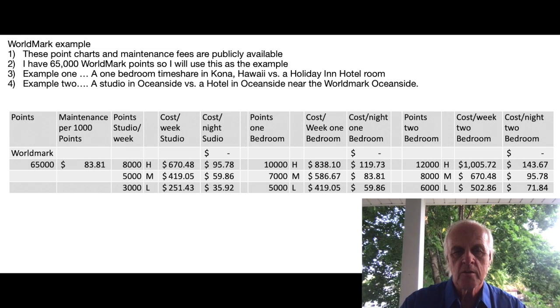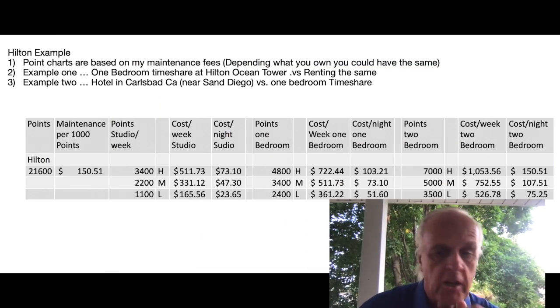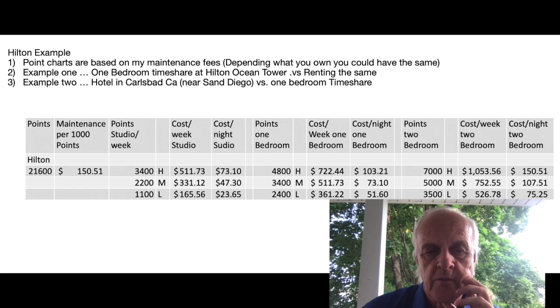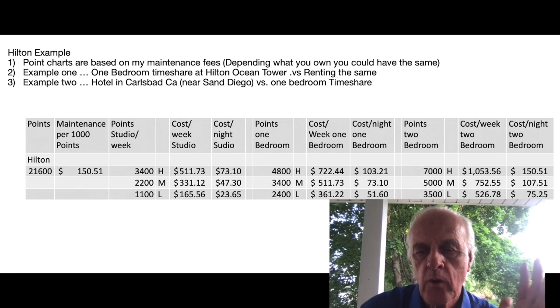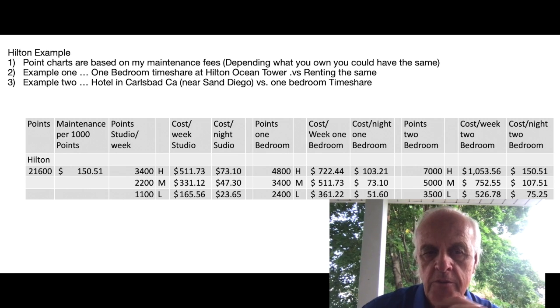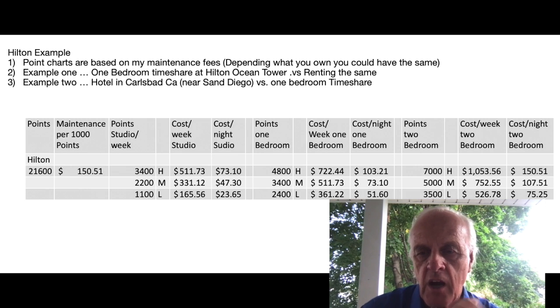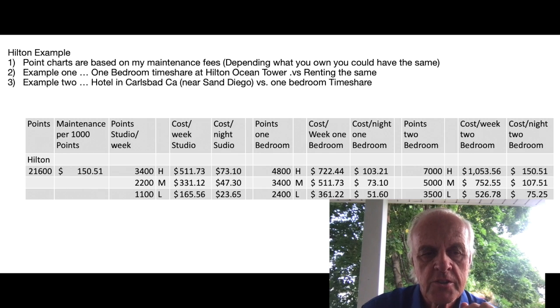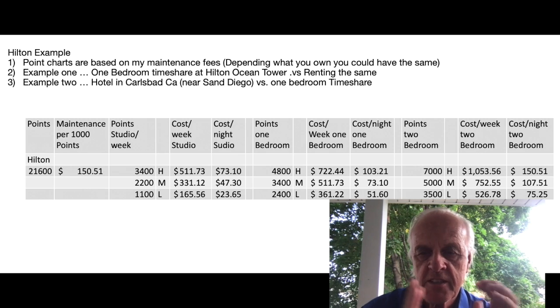So now let me move on to the next topic. In a comparable way, I looked at the Hilton. The point charts are based on my maintenance fees, depending on what I own. The first example is a one bedroom at the Hilton Ocean Tower in Waikoloa, Hawaii, versus renting the same one. I found that on Tripadvisor. The second example is a hotel in Carlsbad, California, right near San Diego, versus a comparable Hilton Grand Vacations for rent. If you look at the chart, with the Hilton I have 21,600 points. That equates to about $150.51 per thousand.